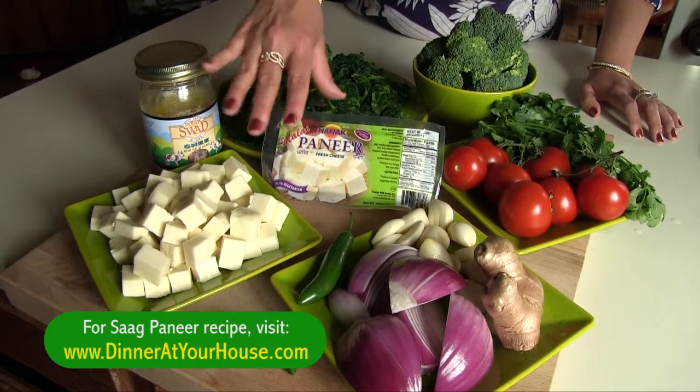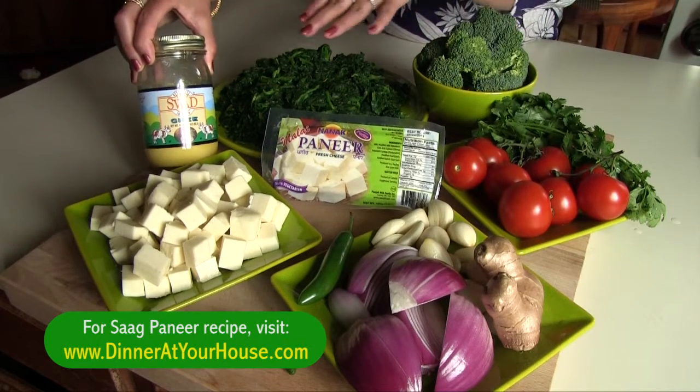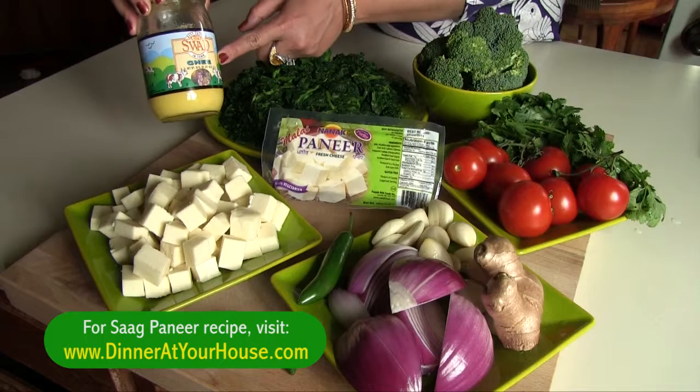Once the saag is prepared, we're going to add the paneer to it and fold it in. We're going to cook the paneer a little bit separately, and then we're going to add all of it together in a little bit of ghee, which is clarified butter. The crown jewel of the saag paneer is the paneer, of course, which is Indian cheese. Paneer can be found in any Indian grocery store, or some people choose to make it at home even, and I'm sure you could find a recipe for that.